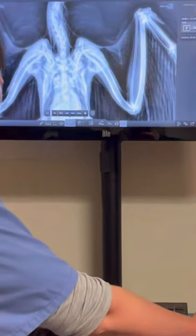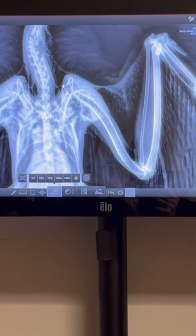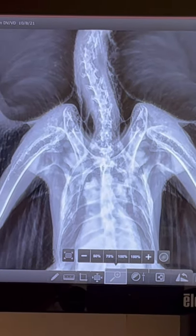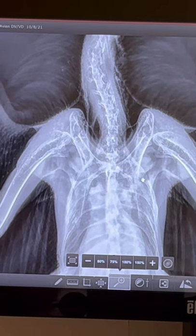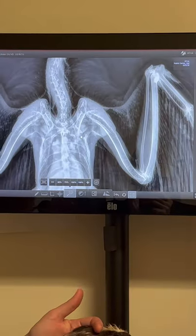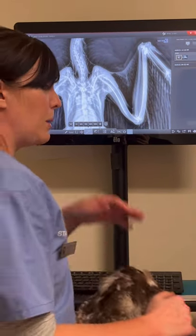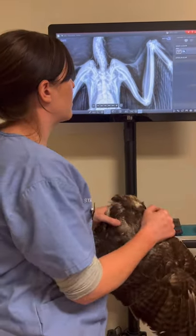And then this other bone, it's kind of hard to see because it sits behind the coracoid and the clavicle, and that's the scapula. Unlike in mammals where it's a broad, flat bone, it's actually just a long, skinny bone. But it does go down their back, just like ours does.